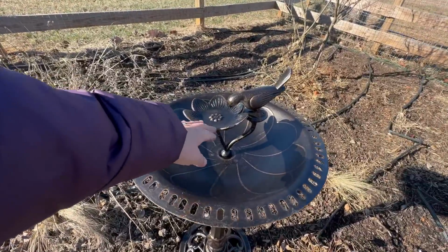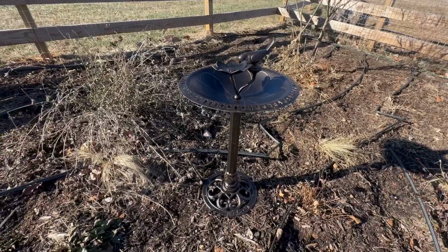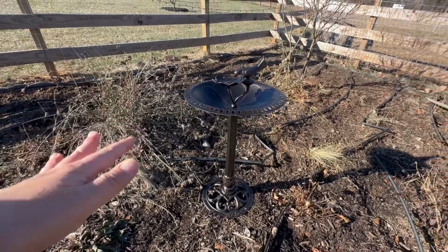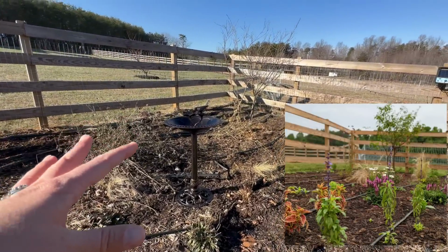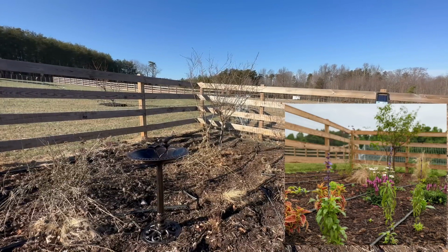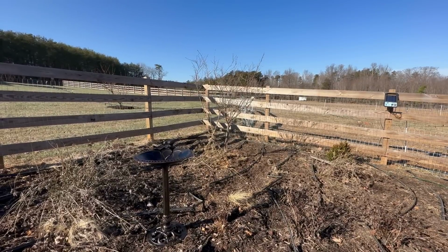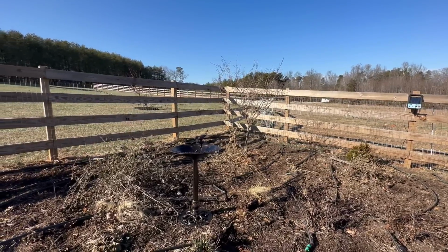on the top, this little bird sitting here. So you fill this part up with water, and it's a pretty sturdy piece, so I'm really happy with it. And I think, once all this stuff comes into bloom, it'll really stand out. Here in the corner is an Autumn Brilliance serviceberry tree, and that turned beautiful in the fall, so pretty. And so that went in last spring.